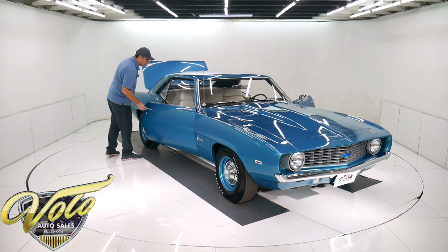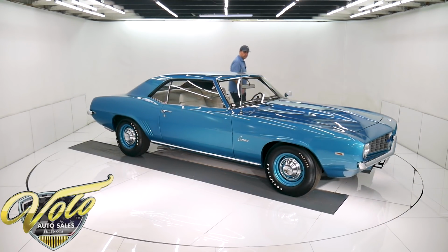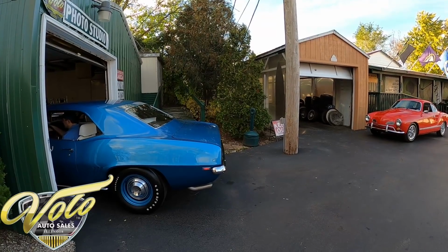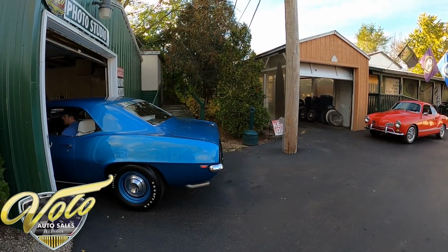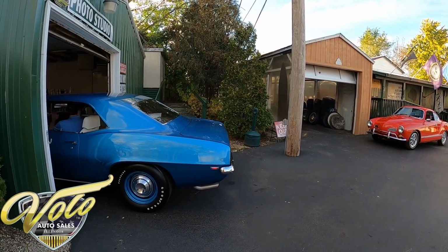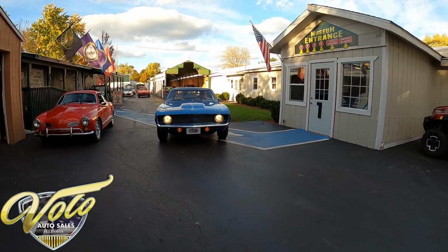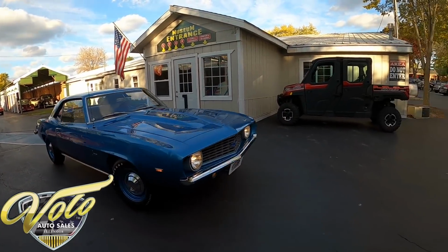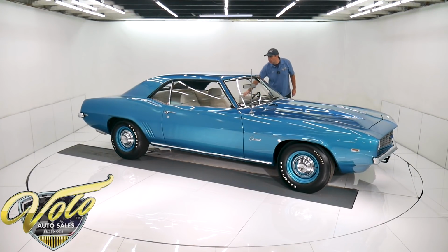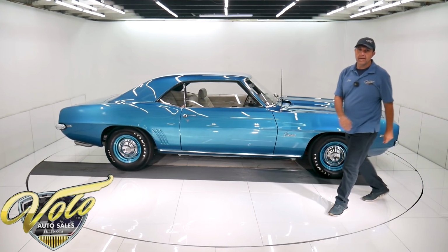Look how nice everything fits. They did a really nice job. Trunk closes nice too. High quality car, whoever gets this, you will be happy. Sometimes we gotta find the right car for the right guy. Anyone would be happy with this one.